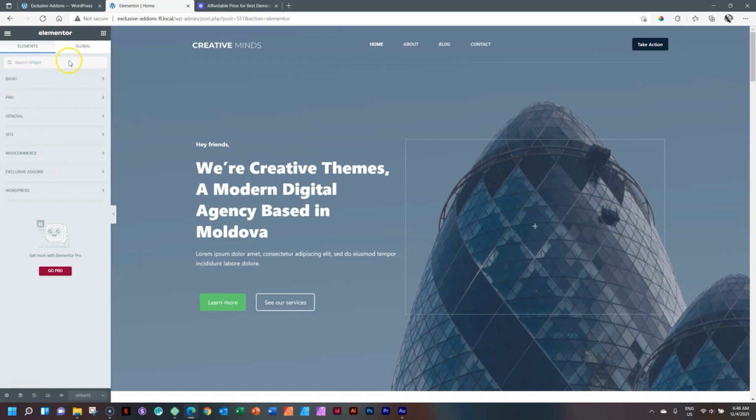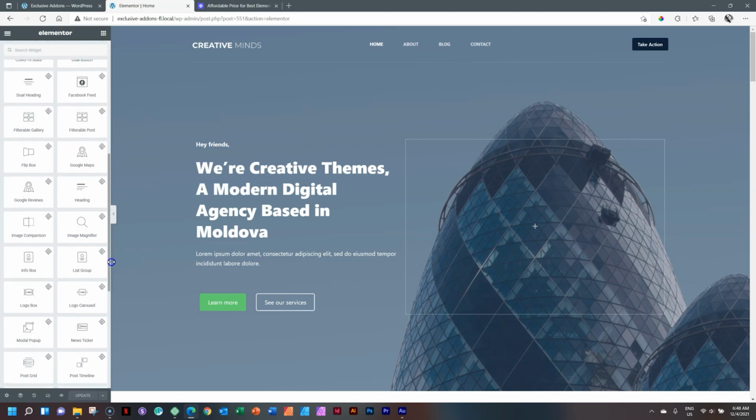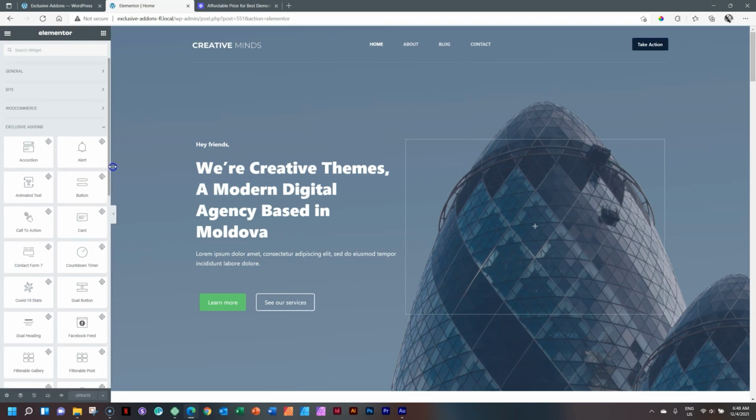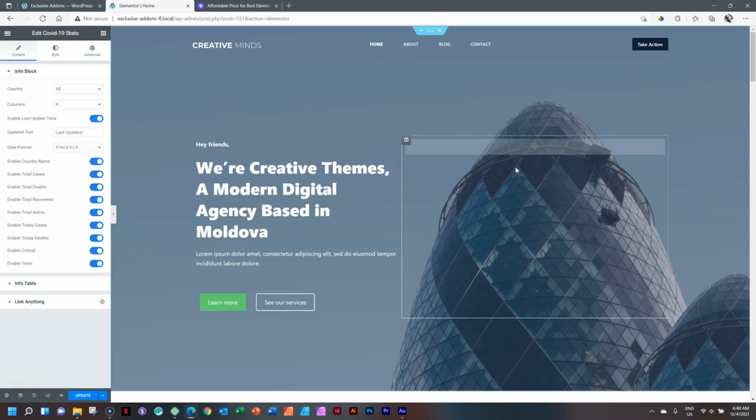Yes, so let's go to the widgets. You select it up here, and then you have the standard Elementor ones, Basic, Pro, General, Site, WooCommerce, and then WordPress. And now we also have one for exclusive add-ons. And you're going to see that you will be able to identify which is an exclusive widget by this little icon in the top right-hand corner. And working with it is no different. What is this one? COVID-19 stats. I was just talking about COVID-19 and there it is.